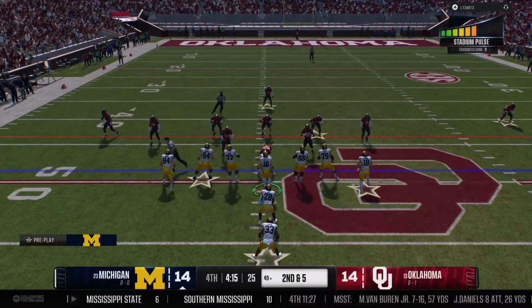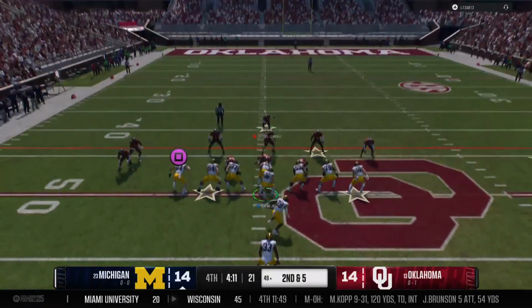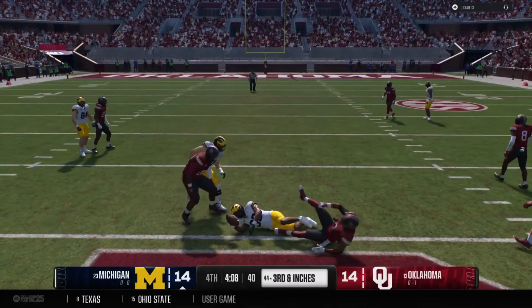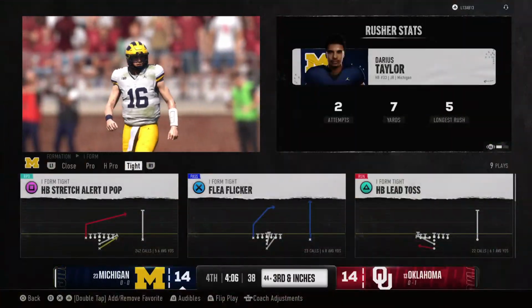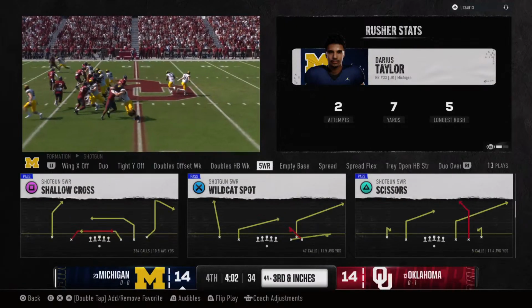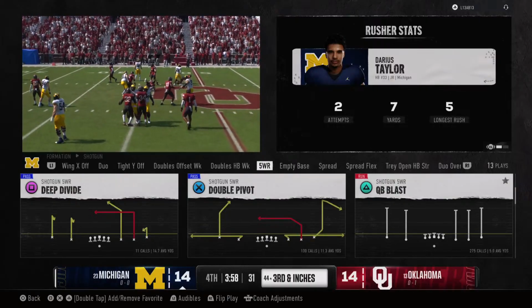Halfway there on first down, it's 2nd and 5. Defense looks like they're about to bring the house. Taylor has it. And he's almost to that first down marker there, saying he's a little bit short. They might want to bring out the sticks and measure, but it looks as if he'll be just short of the first down.